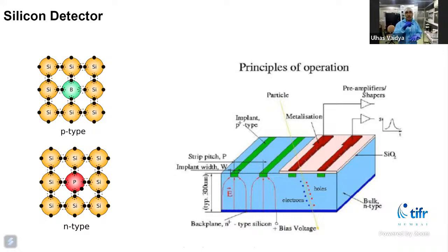After that, we'll put the oxide layer to make the capacitive coupling to the readout electronics. I have a little bit of pictorial representation of each layer, which I will show. But particularly in this type of detector, two types are there: N-type bulk and P-type bulk. Particularly the N-type wafer with P implantation is mostly used in detectors. And depending upon the application, sometimes they also use the P-type. Okay.